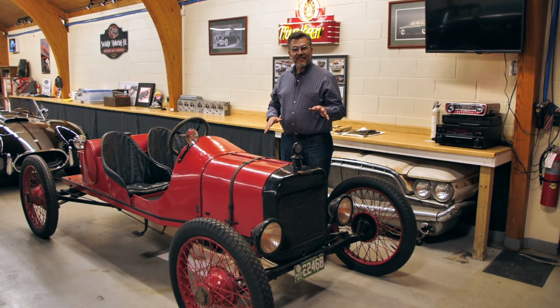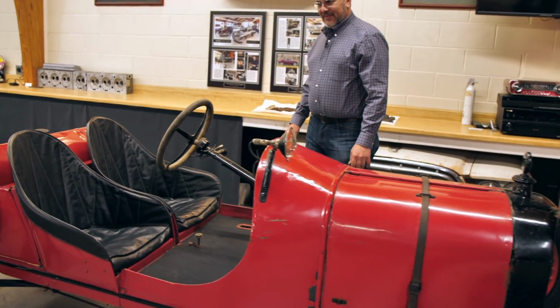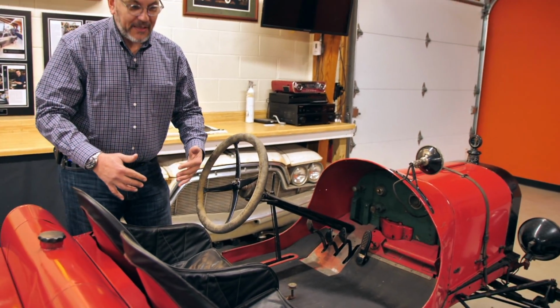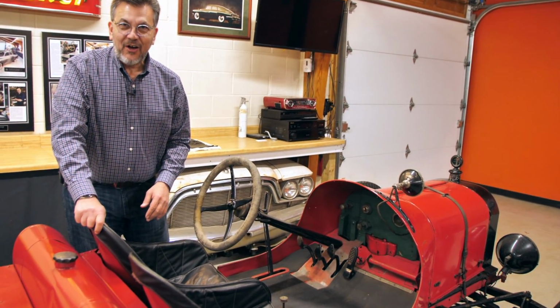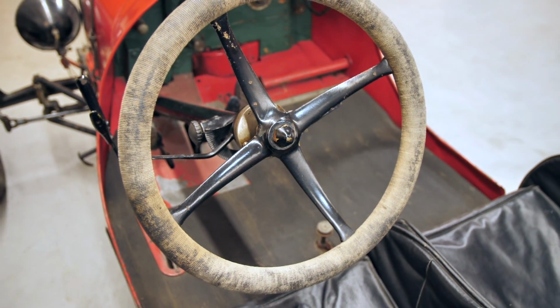Next, let's have a look at this somewhat less than luxurious interior. Two very functional bucket seats, high bolsters on the side in order to hold you in place. As you see, a complete lack of seat belts or any other safety equipment. So this seat was virtually all that was going to hold you in place, other than the grip that you kept on the steering wheel.